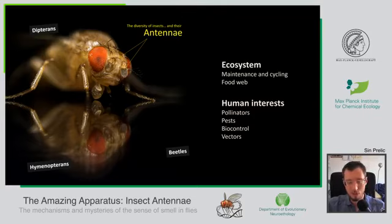But insects are not only interesting because of their ecological commitments, but also because they're very interesting to us as humans in our own endeavors. They make up a very important function as pollinators, and they also fulfill a very important role as pests, and they are of course very interesting to us for that reason. Likewise, they also function as biocontrol agents, and they have actually been applied as such. We have employed and deployed several insect species in order to fight other crop pests and so on.